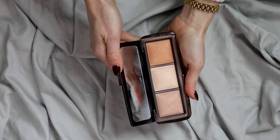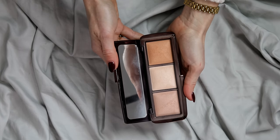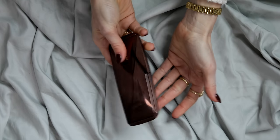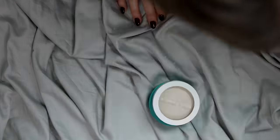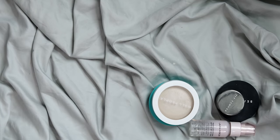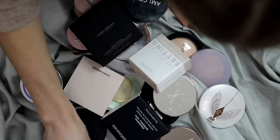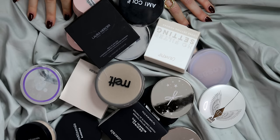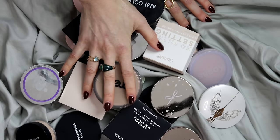And then we have my Hourglass ambient lighting palette thing. I think at some point in my life I'm going to get around to enjoying this. I'm gonna hold on to it. I just like Hourglass. That means we are decluttering two, four, five things, only three of which are powders. We are passing along 23. Literally all of these I acquired this year. That is hilarious. So I'm passing along 23.